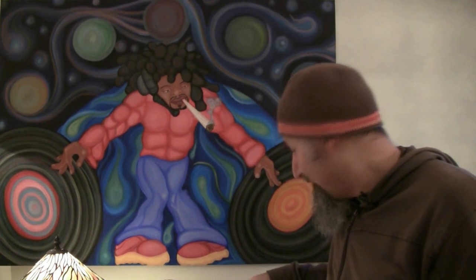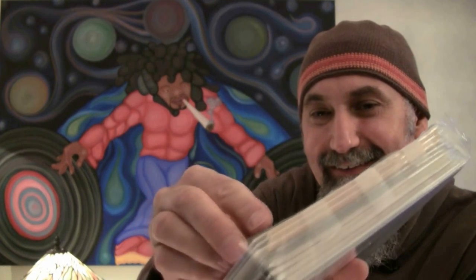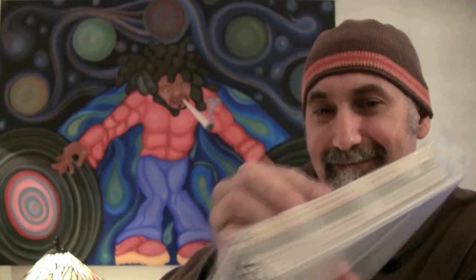We got 1, 2, 3, 4 more packs to go through, okay? It takes a while, eh, to organize your comics. Entertainment, entertainment. Let's check it out. Oh, this one's bigger, so it's gonna take a little bit more doing to open it.